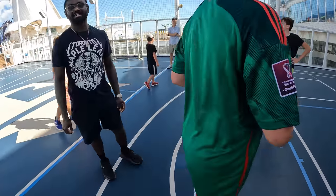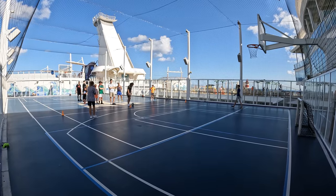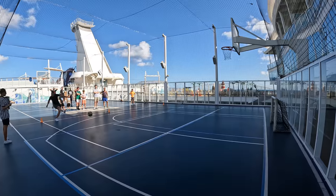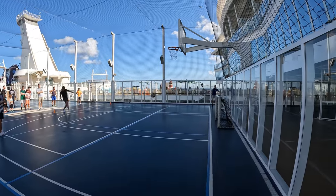Now it's time for a soccer mini game. I almost got first and a medal, but just shy by 1 point. Let me explain the scoring system. We all shoot from 3 corners and you get 1 point for scoring, 2 for touching the side poles, and 3 for the top pole. Let the games begin.